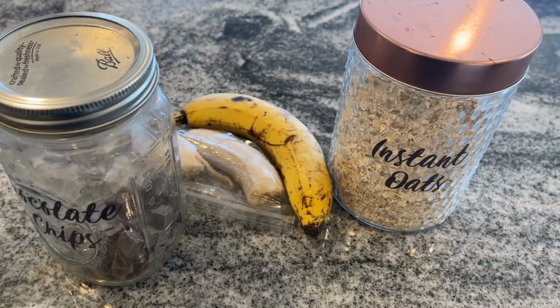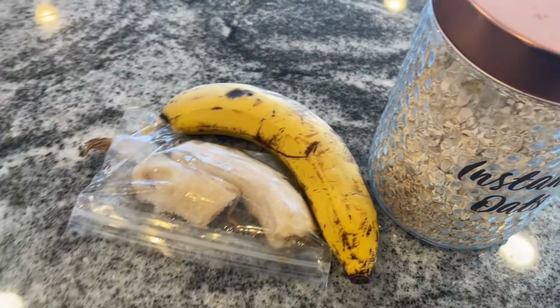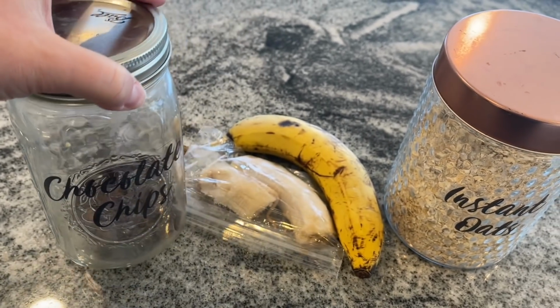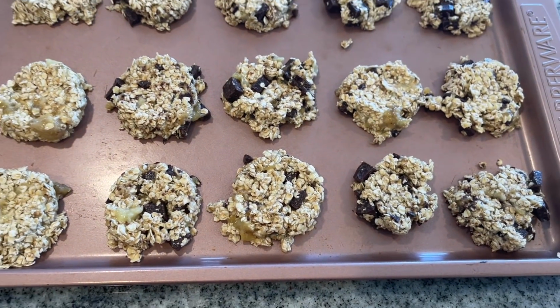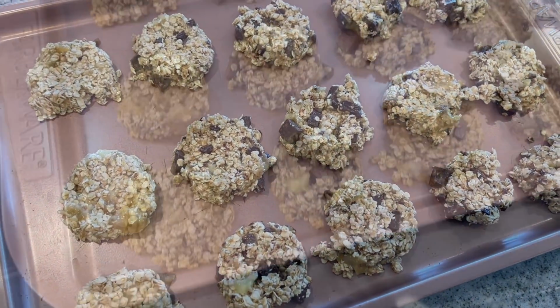This first recipe is a 2-ingredient, and I'm actually going to use 3 ingredients, but 2-ingredient banana cookie. It's an oatmeal cookie. It's so simple. You want 1 cup of instant oats per banana. So I have 2 bananas. I did 2 cups of oats, and then a half a cup of chocolate chips per banana. So I did a cup of chocolate chips.